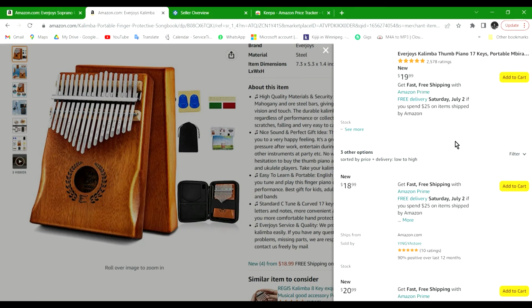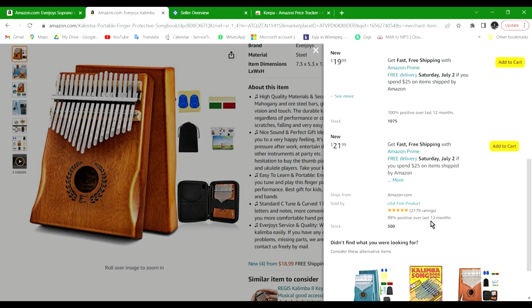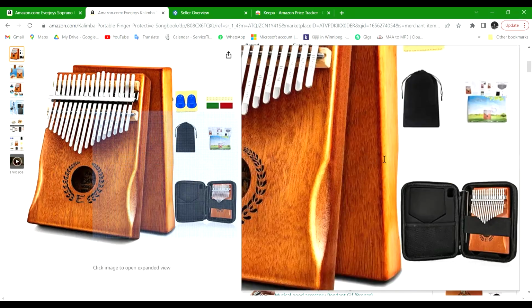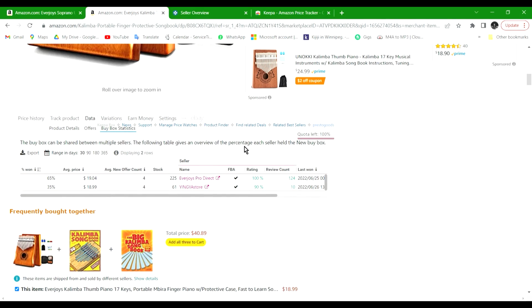Why is USA products not selling, and why is the Jing W store not selling? Okay, so they're $20 here, and here we have USA Fine Products at $21.99. Meanwhile, this is sold here for $19.99. So it's about a $1, $2 difference, but for some reason, the other sellers are not getting any of those sales. So this is the most important thing about Keepa that I think you should look at.